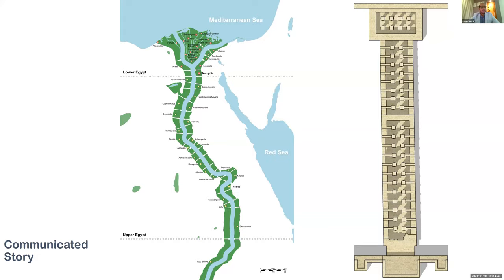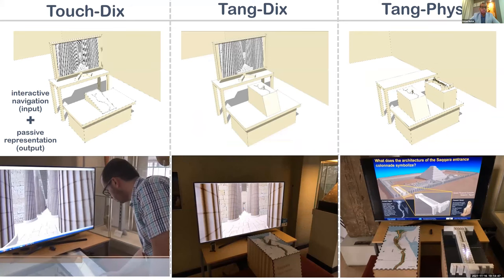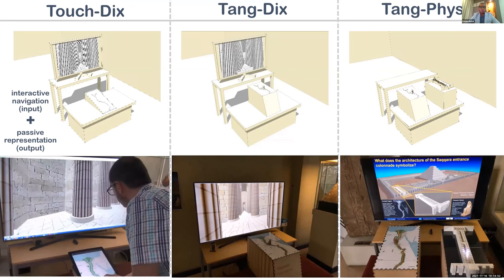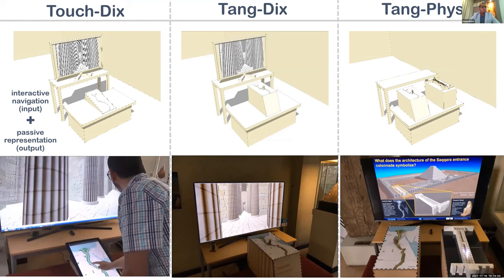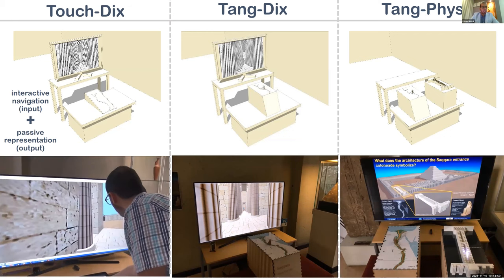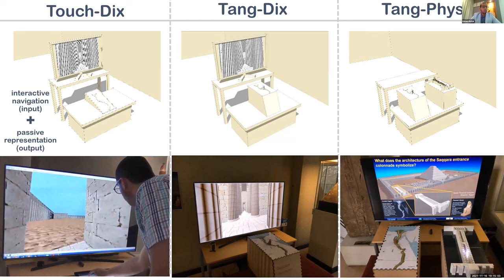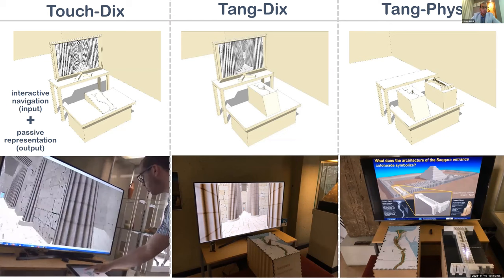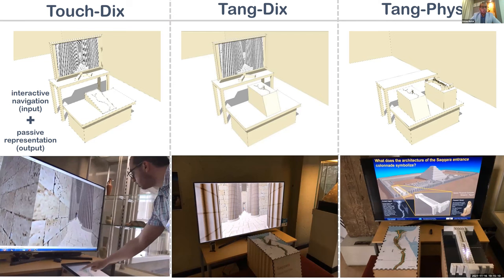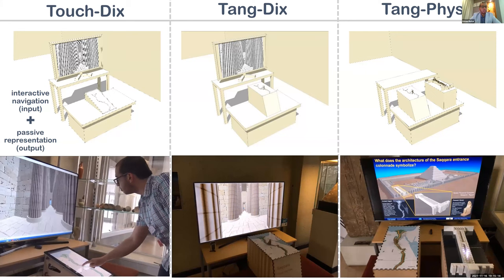So we designed, experimented, and evaluated three different conditions. Each condition has a passive representation, which is a map of ancient Egypt, an interactive navigation and input, which is a map of ancient Egypt, and a passive representation, which is the building itself. So here in the first condition, when you move your finger along the map of ancient Egypt, along the Nile, you have a corresponding walkthrough of the building on the larger screen.